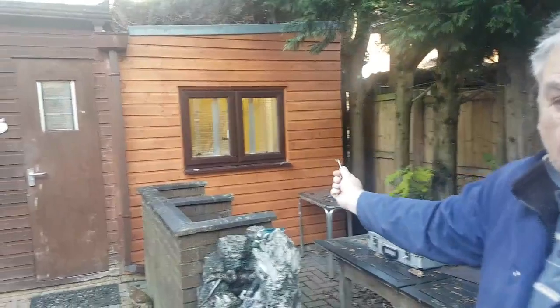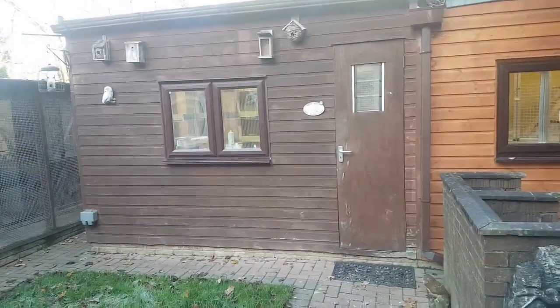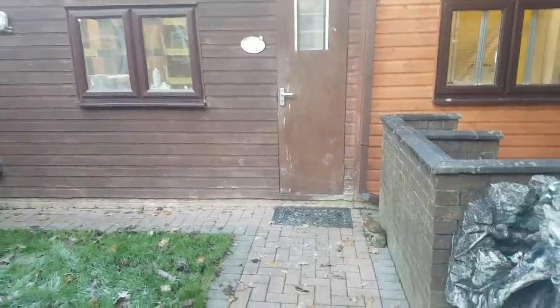Refurbished this room on the right. It was an outside flight, and now we've made it part of the room, and it now has an indoor flight.